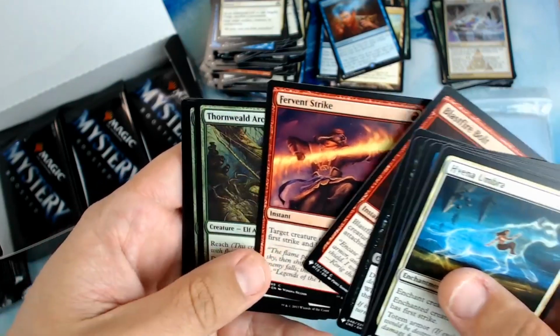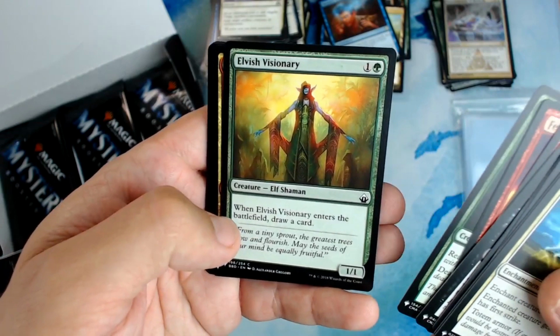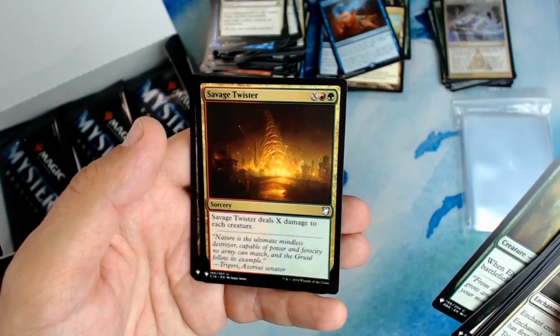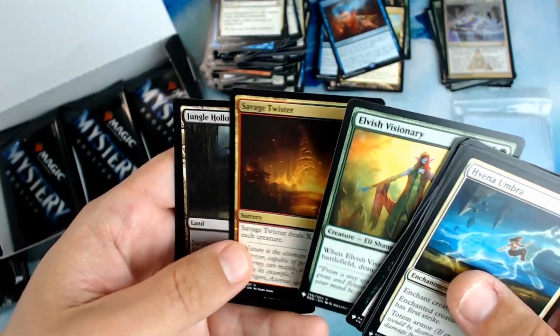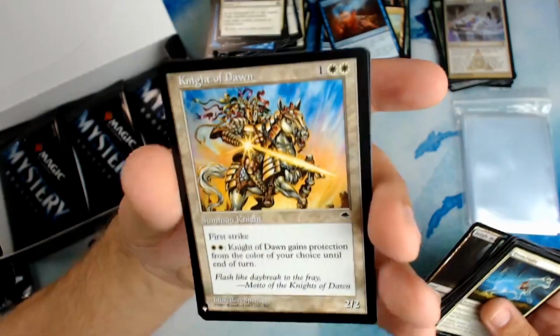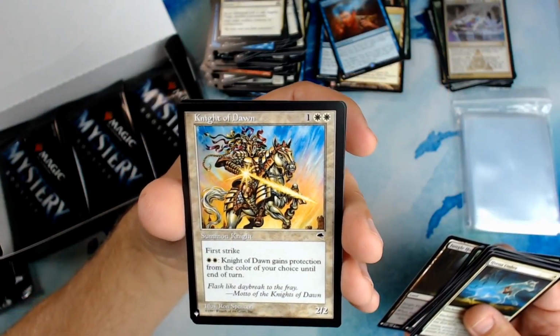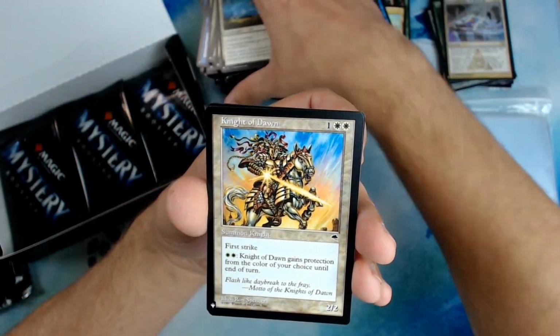Blastfire Bolt, Fervent Strike, Thornwield Archer. It's an Elvish Visionary. What a good card. A card that just cantrips. It's a Savage Twister. What an amazing limited card. We find a Jungle Hollow, and it is a Knight of Dawn. First strike. Knight of Dawn gains protection from the color of your choice until end of turn.